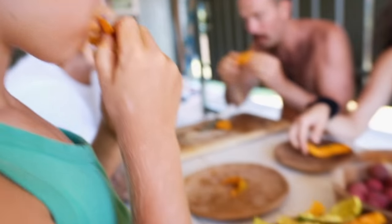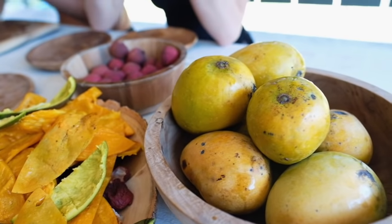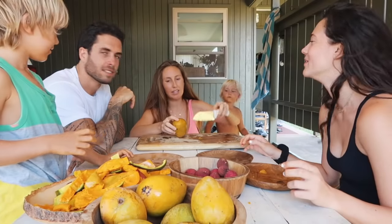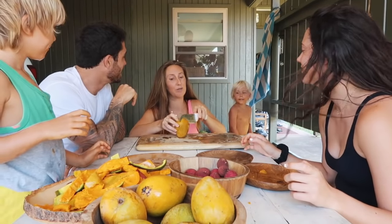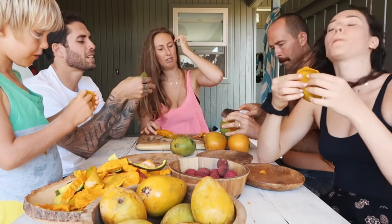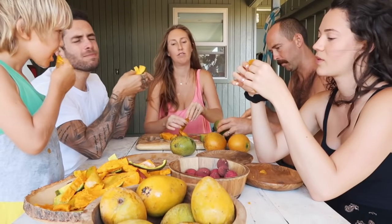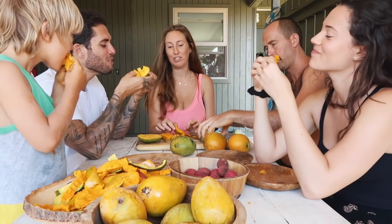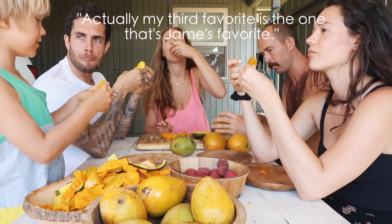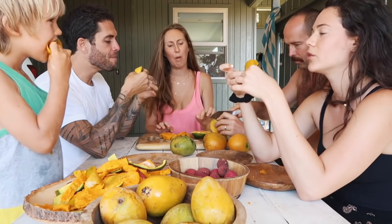Mm-hmm. Yeah, mine too. So James likes the green one. Mm, yeah. My second is the green one. Yeah, pretty good. My third is the... I think the green one though actually tastes really good. It has so many flavors going on. Yeah, I'm so glad we came during mango season. Oh, this is definitely the best one. I'm going to try this one again. Actually, my third favorite is the one that James's favorite. The green one? Mm-hmm.